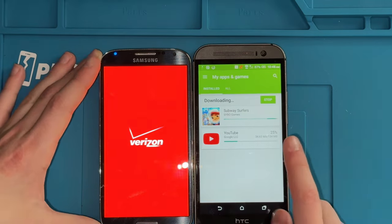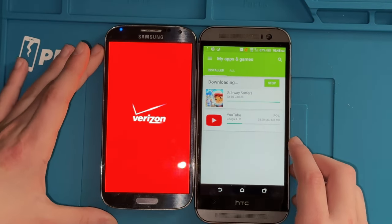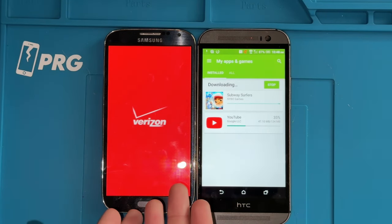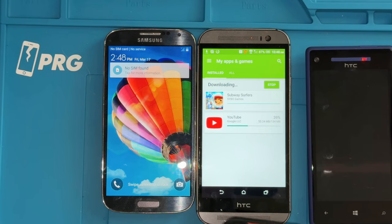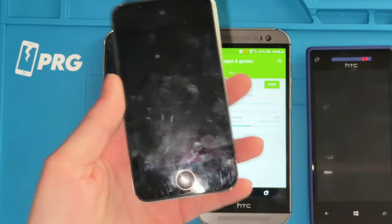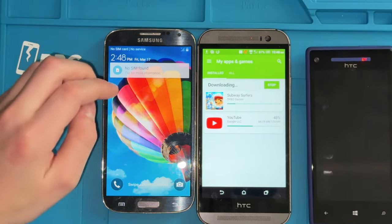I just want the YouTube to load. I want to test some things, like the display. Because it actually doesn't look half bad. Like, this one's worse. This one's worse. This one's worse. Never powered this on because I destroyed it too quickly. And this one is obviously terrible. It's an iPod. It's a tiny iPod screen.